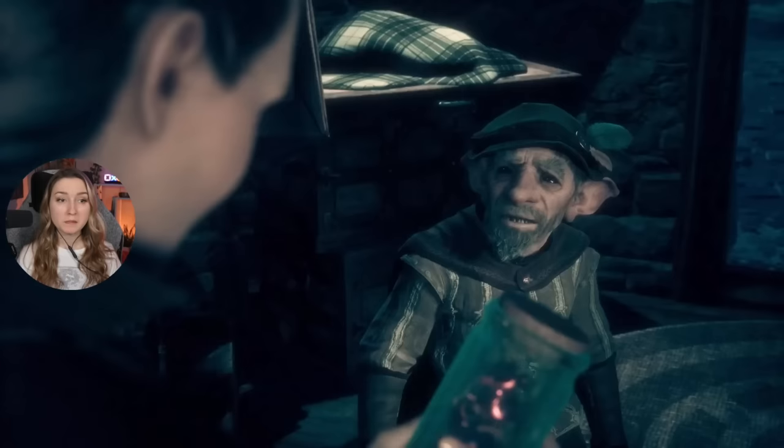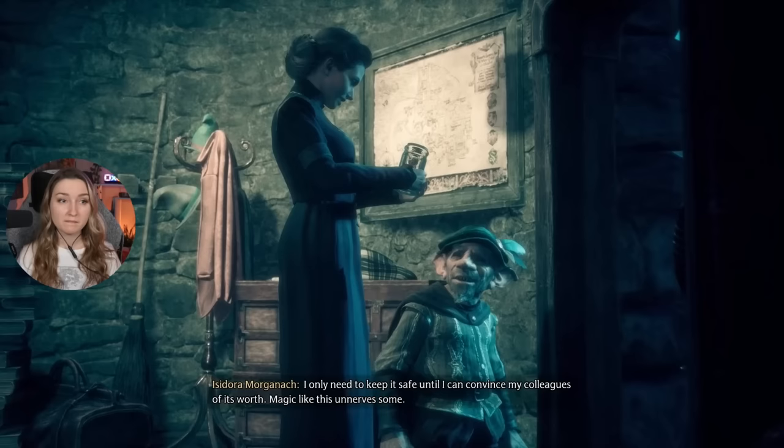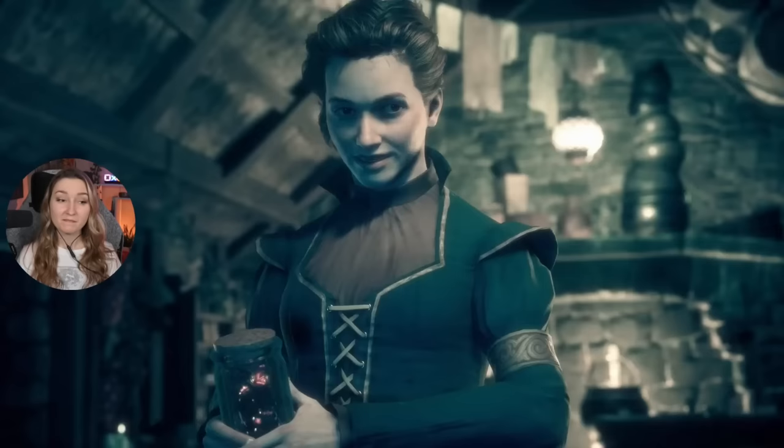Why would you want to store such magic away? I only need to keep it safe until I can convince my colleagues of its worth. Magic like this unnerves some. Not everyone's ready to wield such power. Perhaps not. Someone will be.